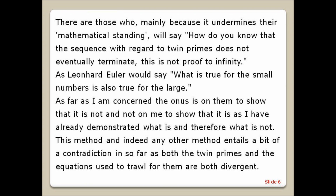There are those who, mainly because it undermines their mathematical standing, will say, how do you know that the sequence with regard to twin primes does not eventually terminate? This is not proof to infinity. As Leonhard Euler would say, what is true for the small numbers is also true for the large. As far as I am concerned, the onus is on them to show that it is not, and not on me to show that it is, as I have already demonstrated what is, and therefore what is not.